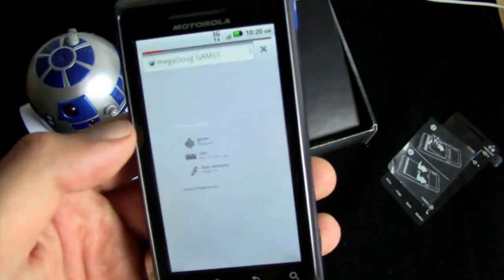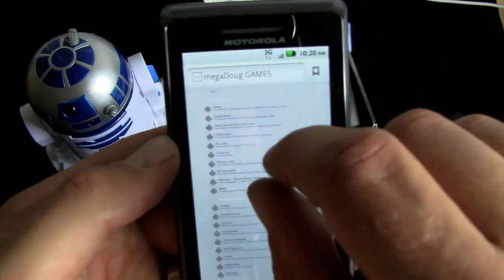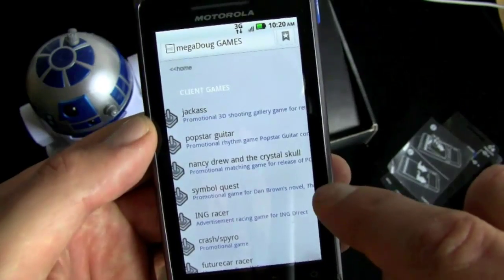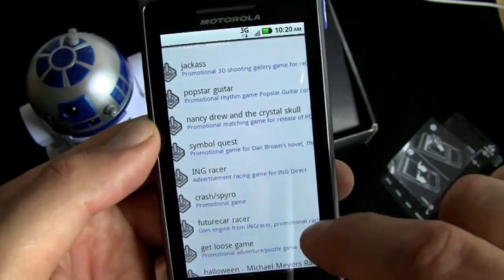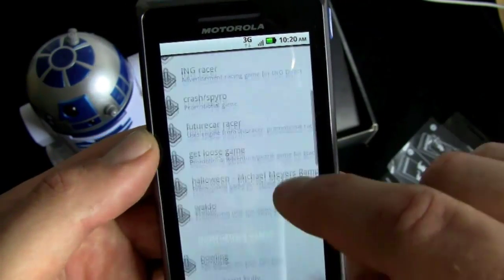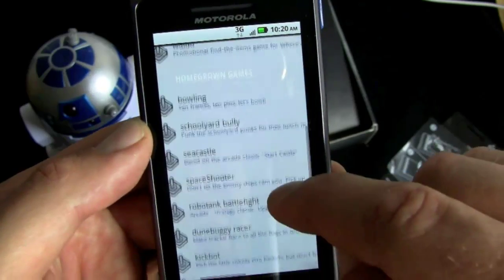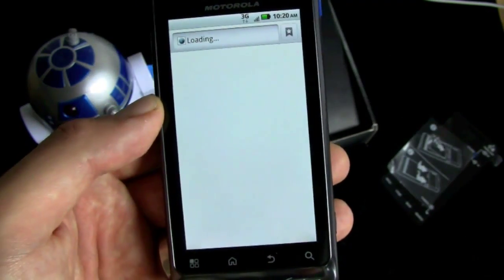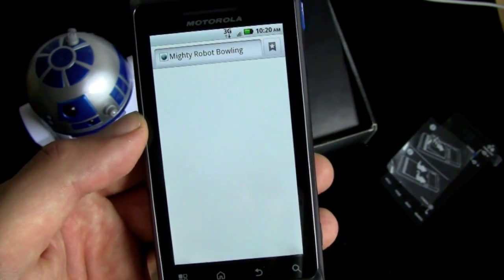He's a Flash designer by trade. Bunch of games for clients. Look at all the stuff he's done. Jackass and Nancy Drew, Ing Racer, Halloween Michael Myers Rampage. Anyway, this is not an ad for Doug. This is just to say I'd like to check out the Flash performance. And so we go to Megadug because I know he's done a bunch of Flash games.